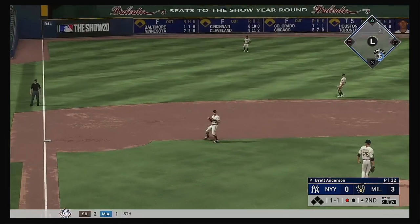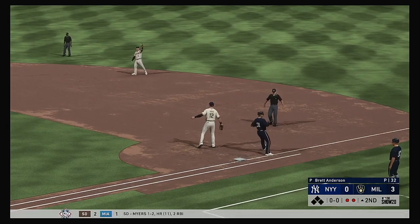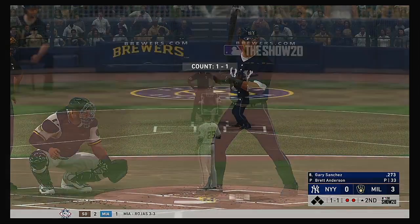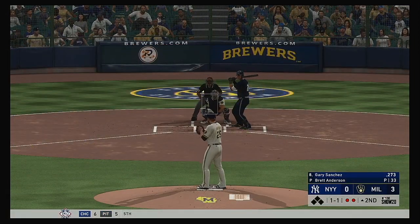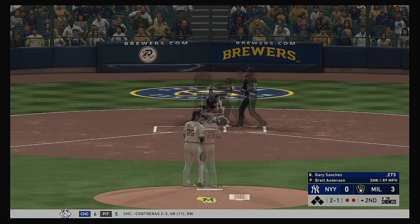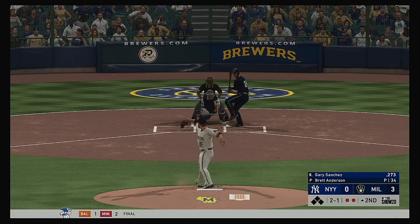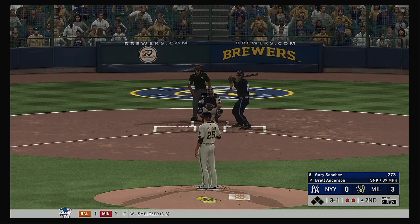Grounded to third. Over to first, and there are two away. Digging in now for the Yankees, Gary Sanchez. In his career against Brent Anderson, he's just 1-for-6. And that misses. 2-1. Bases are empty here with two men out. 3-1 now as that misses down and in.